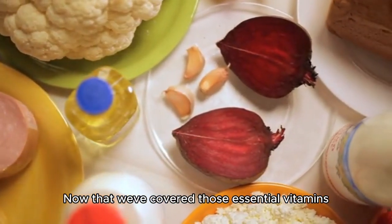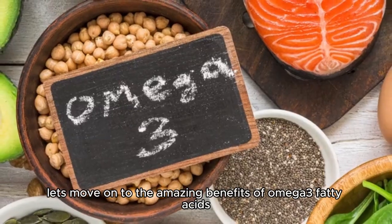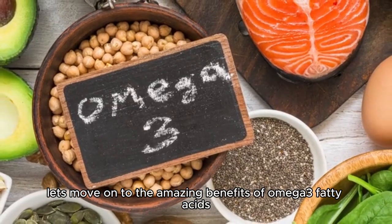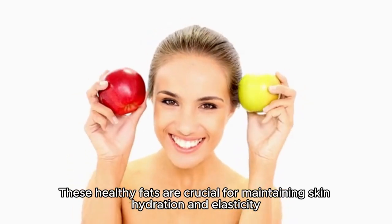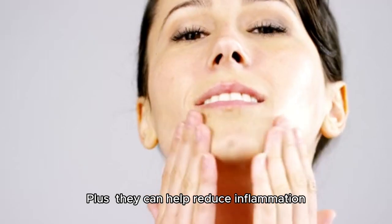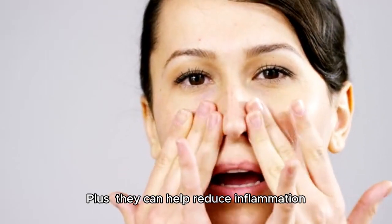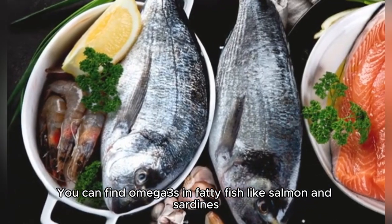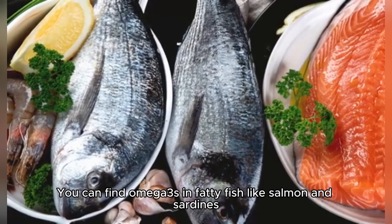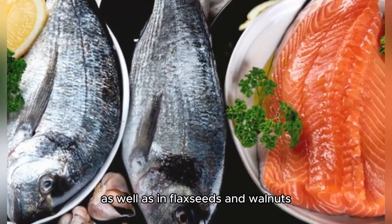Now that we've covered those essential vitamins, let's move on to the amazing benefits of omega-3 fatty acids. These healthy fats are crucial for maintaining skin hydration and elasticity. Plus, they can help reduce inflammation, keeping your skin looking calm and clear. You can find omega-3s in fatty fish like salmon and sardines, as well as in flax seeds and walnuts.